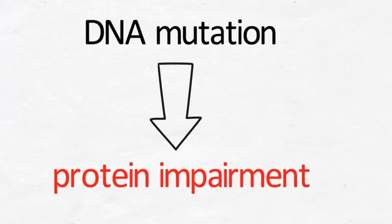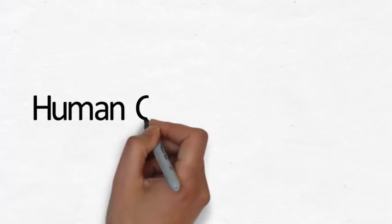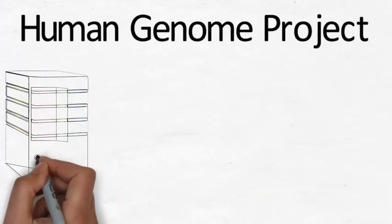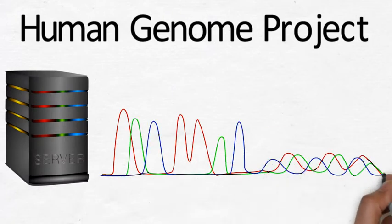Given that protein impairments result from genetic defects in the form of mutations, it has been a major initiative of scientific research to map out which genes correspond to the production and regulation of specific proteins. This research came to be known as the Human Genome Project, a large effort in which scientists successfully sequenced the complete human genome and mapped over 20,000 genes found in the human body.